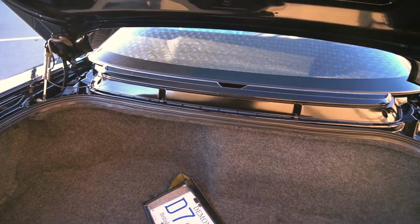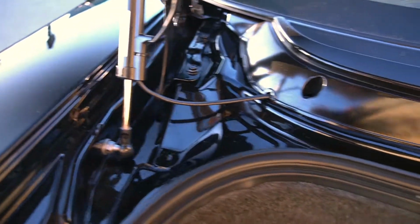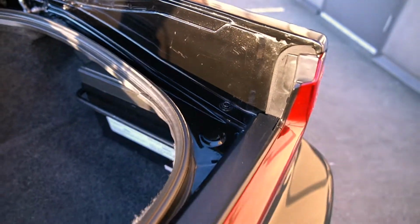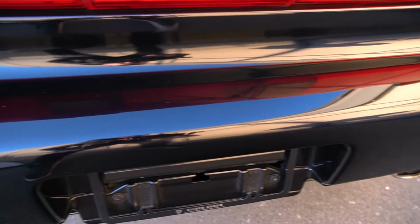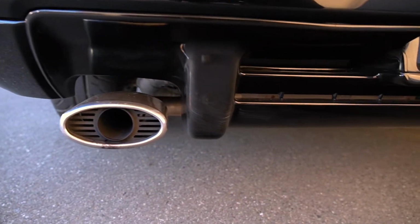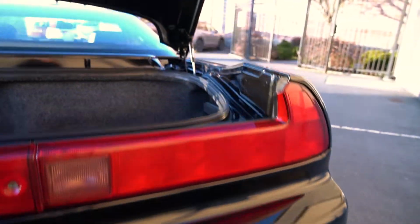Let's just open up the trunk. Carpets are like new back here. Just extremely, extremely tidy. It's incredible to find a car with this mileage and in this good a condition. No weird marks or scuffs or anything along this rear bumper. All in really good shape, and honestly the underside, we'll have to show you the pictures or look for them in our gallery, but the underside of this car is in incredible condition as well.